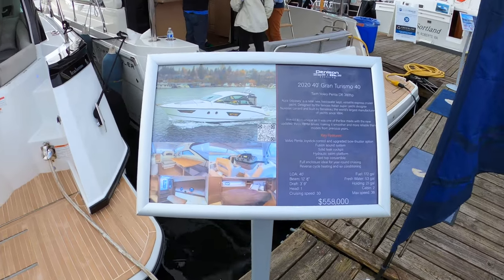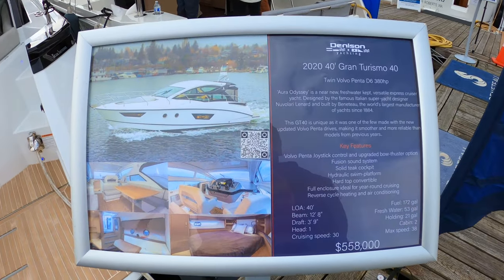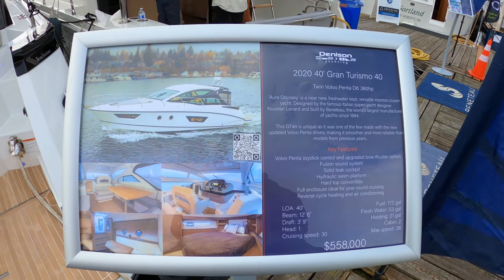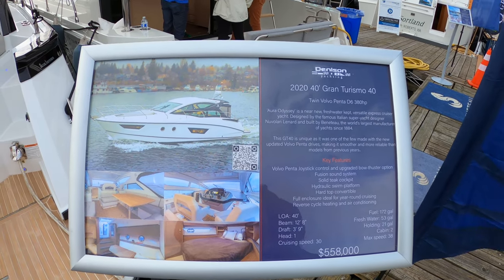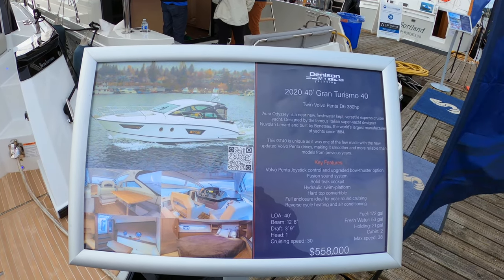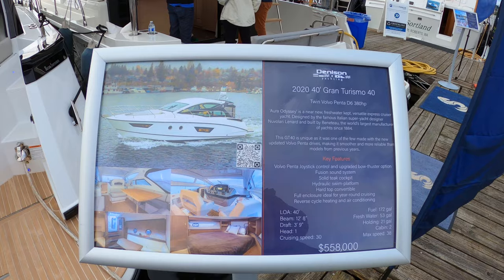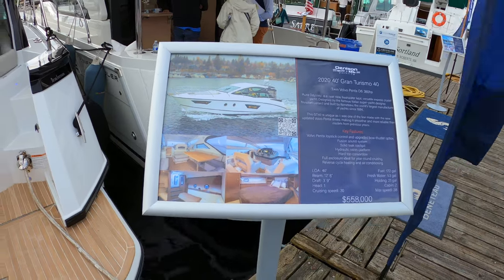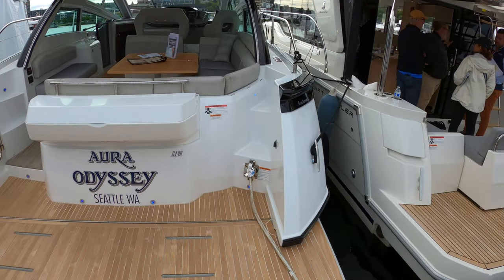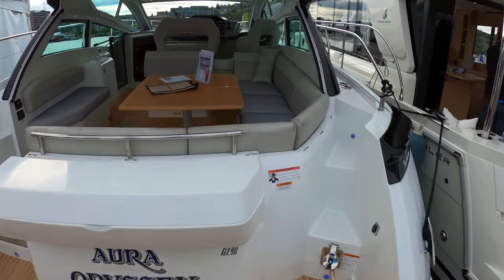Another slightly used one, only 3 years old, 40 foot Gran Turismo, $558,000. So I mean, this boat's gonna compete with that Tiara and that Cruiser. Those boats are $1 million. That Tiara, I am sure, is over $1 million. A 3 year old boat for $558,000.